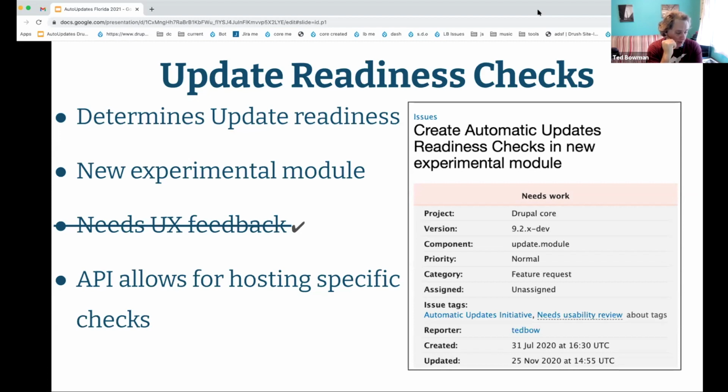Also file permissions. So a lot of hosting companies, they're not going to give you writable access to your production. So we won't be able to do automatic updates in that case. But there's a system we're adding to core, and this will be the first part of the automatic updates module that would check various things like that and give you a notification if you've fallen out of the state where you can be updated.